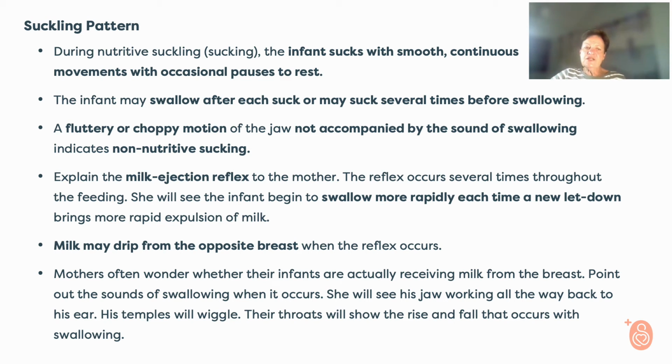These pauses to rest, as well as how often he sucks, depend to a large extent on the let-down reflex. As we've said previously, the let-down reflex comes in waves. It's not a once-off reflex. The oxytocin is released through the process of breastfeeding at different stages, and that often makes the milk come into the breast faster, and that makes the baby swallow more often. If there's a period between two let-down reflexes, the baby might pause to rest, or might suck several times before he swallows. But still, we have this pattern of smooth, continuous suckling with occasional pauses to rest.